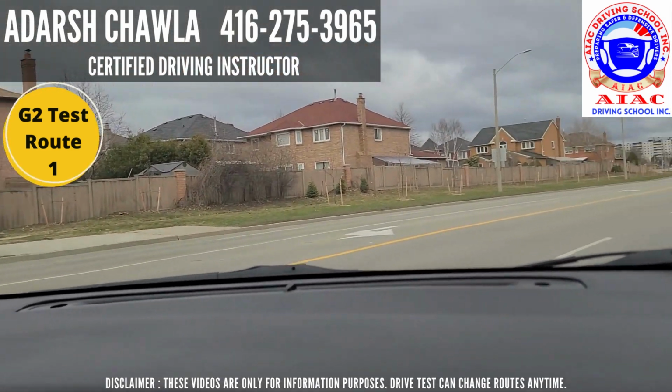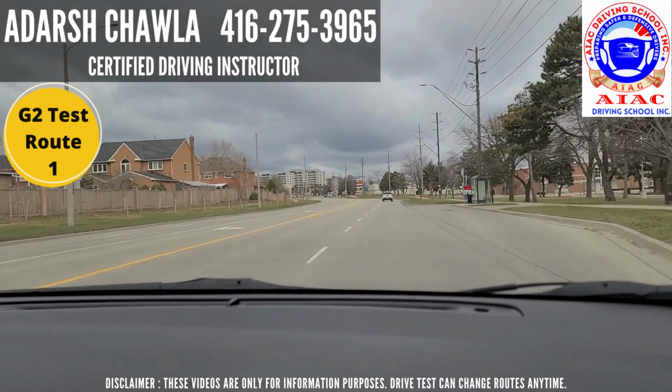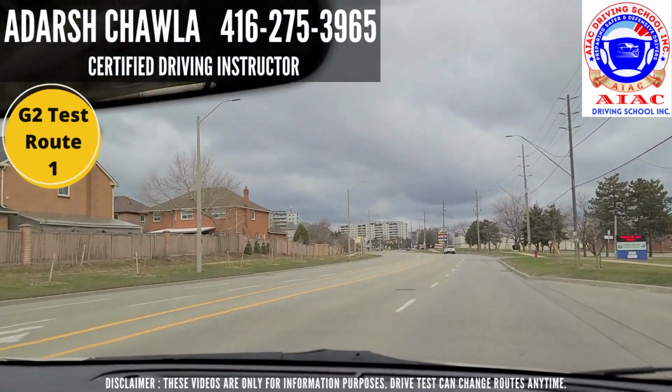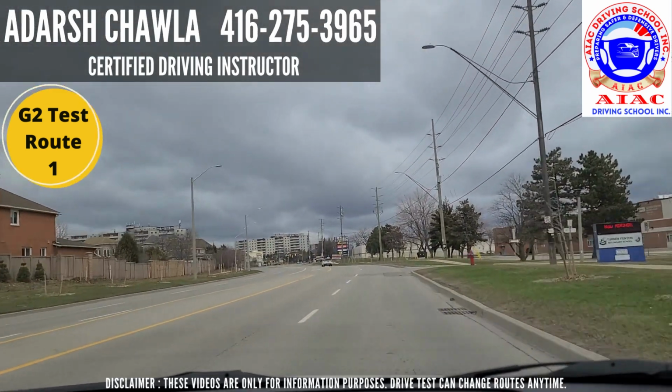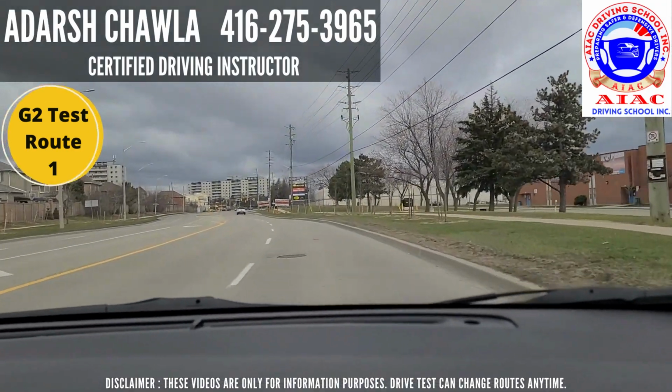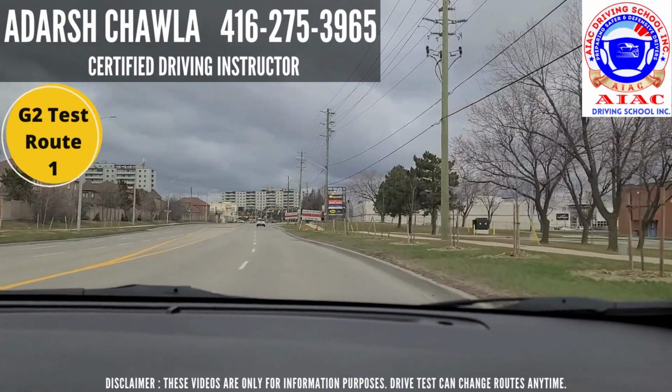When you turn right on the red light, the first thing is to make sure you stop at the red light. Don't just look and go. Stopping is a must on the red light. After that, the next step is that the examiner will tell you to take a right on Steels Avenue.